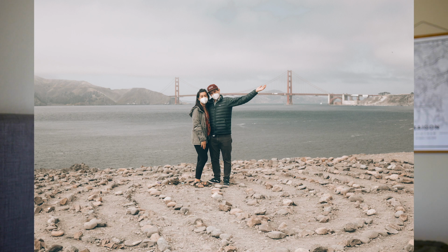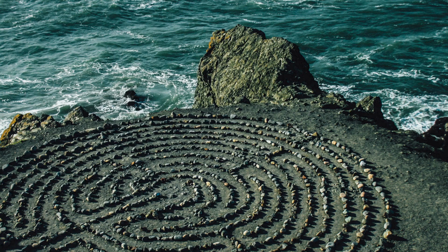Next spot I want to talk about is Land's End Labyrinth. This spot is another view from a different perspective of the Golden Gate Bridge, and there's a little rock maze that you can walk around in between. There's a very short hike to get there, but it's a really awesome spot and you're really close to the ocean. You can see the waves and you have a great view.